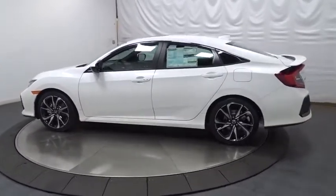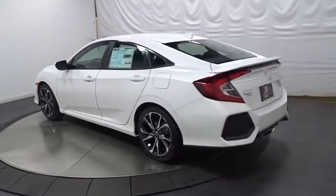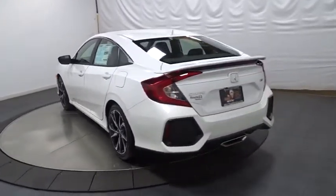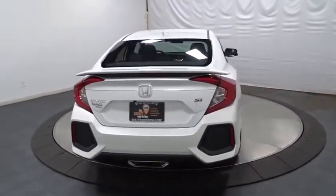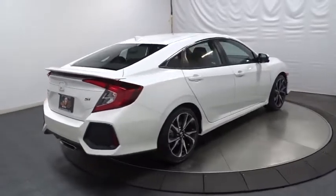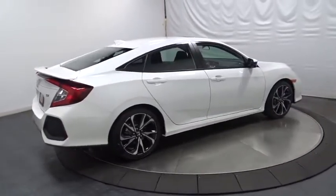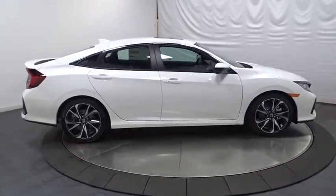Backup camera, keyless entry, leather-wrapped steering wheel, Bluetooth, front-wheel drive, trip computer, fog lights, outside temperature gauge, day and night rear view mirror, tachometer, brake assist, subwoofer, cloth seat trim, body color door handles, engine immobilizer, rear spoiler, low tire pressure warning, power rear window sunshade.